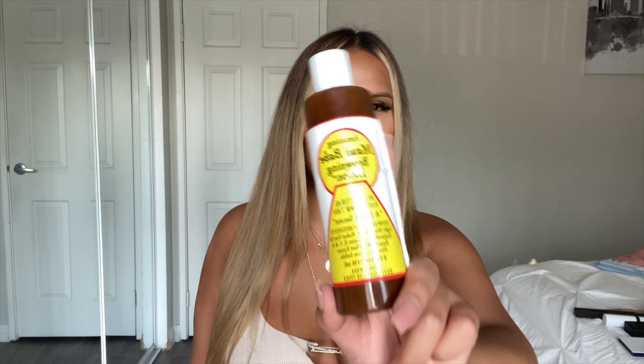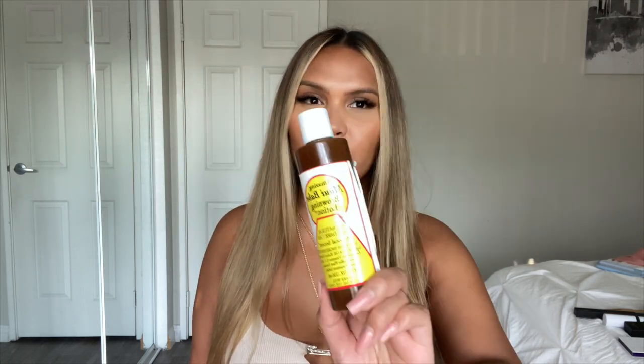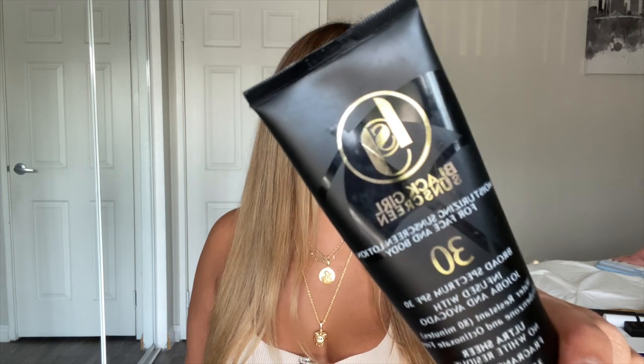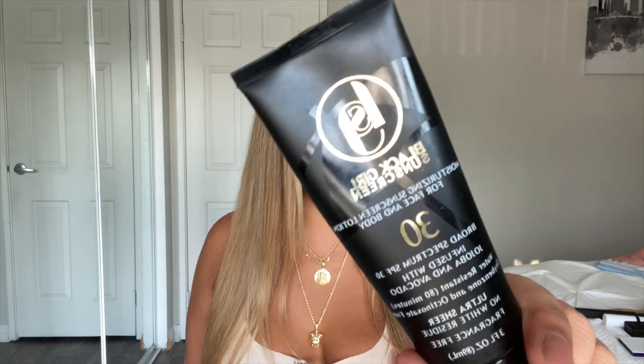Nothing else that I can really say, but I do remember having this a long time ago, and it was just amazing, and I just forgot about it. The next one is the Black Girl Sunscreen. As you guys can tell, my whole body is completely bronzed except for my face. But it's all due to this. It's amazing. It's a Black Girl Sunscreen, 30 SPF, and it doesn't have that blue cast that most sunscreens have.